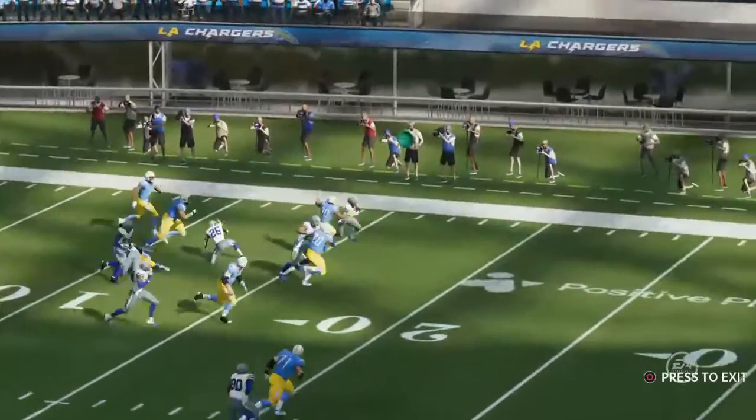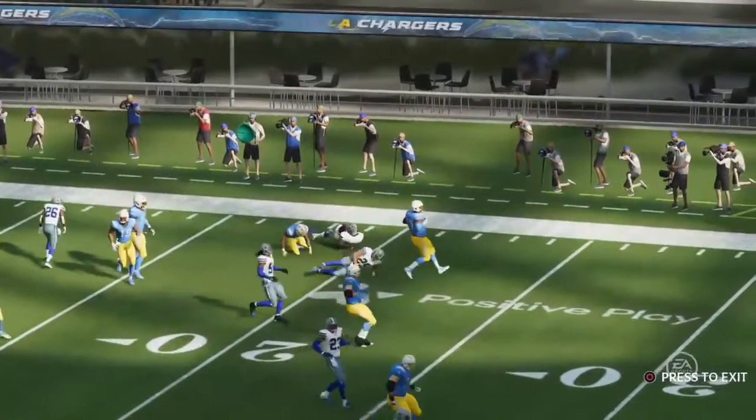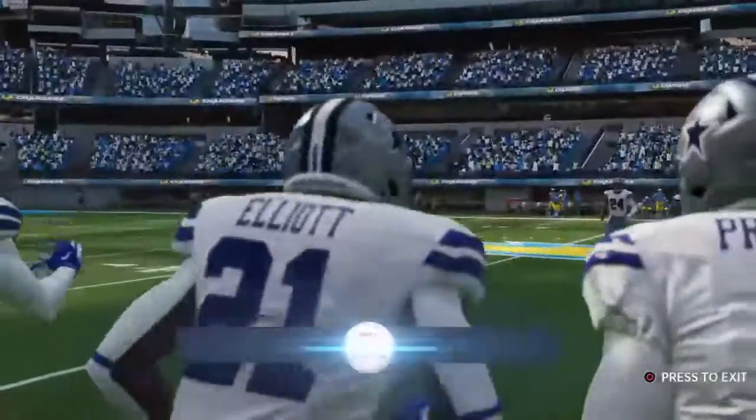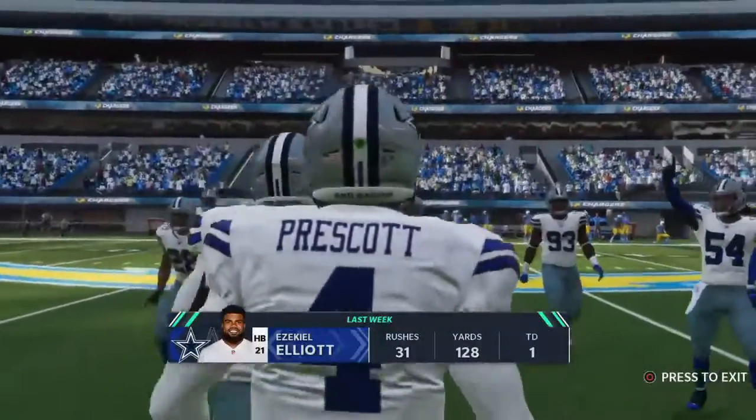Good job starting on that scramble. Had his eyes on that first down marker, CD, but lost the most important thing, the football. Yeah, wasn't quite there. Focused solely on getting to the first down marker. Forgot to cover up and take care of the ball.